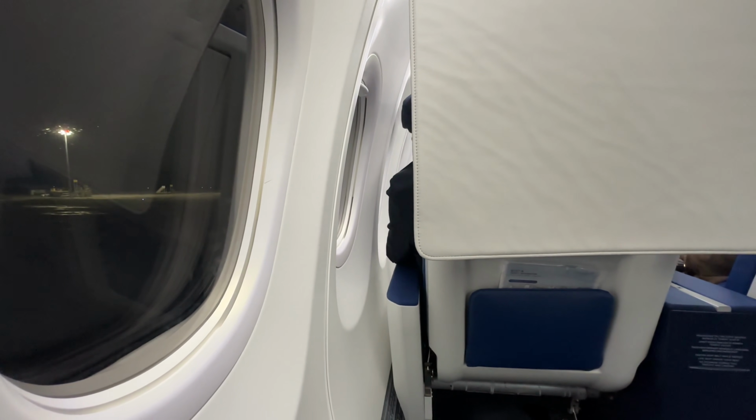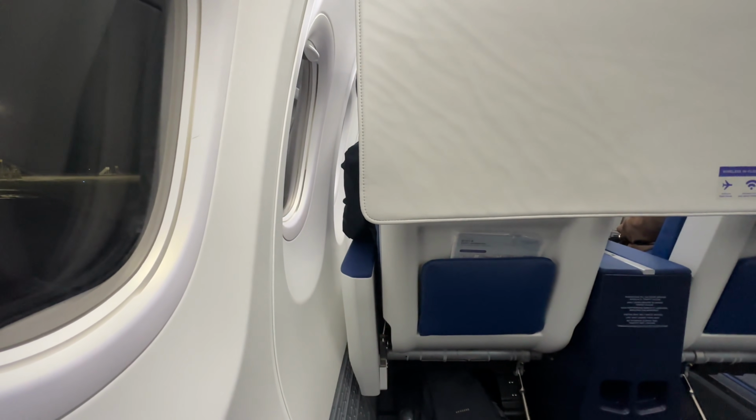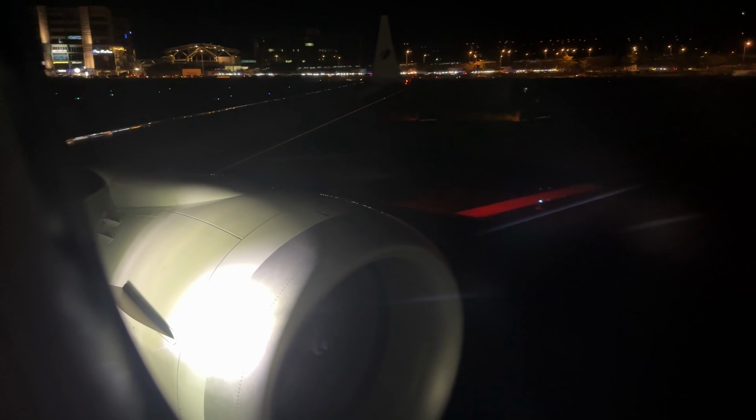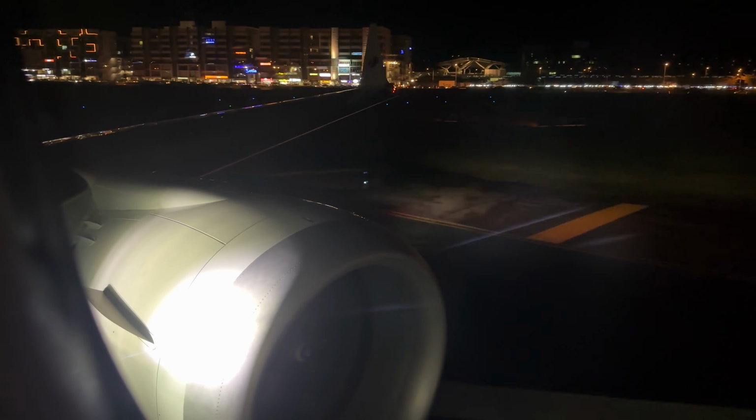I settled down on my seat at 4A, an extra legroom seat. We'll explore both the extra legroom and standard seats a bit later in the video. Outside of the window, we also got a very nice view of the turbofan jetting us to Kuala Lumpur tonight. Now let's enjoy the sound of those engines as we take off from Kota Kinabalu.